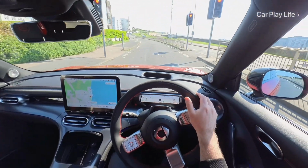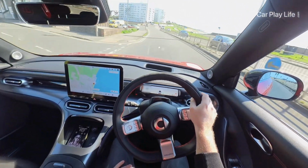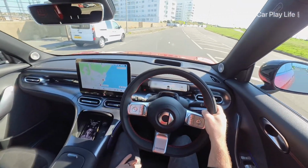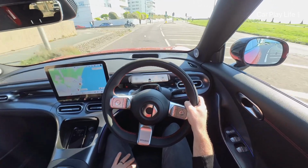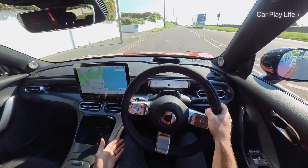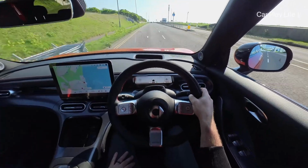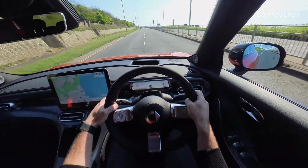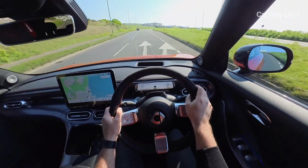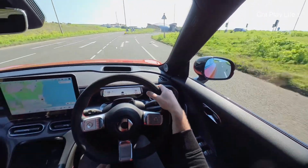Right, let's try a bit of a launch. Right, let's go. So that's pretty rapid. You do get pushed back in the seat, which is a surprise for this type of car. It looks a little bit more sedate on the outside. I really do think this is the Brabus. That's Fiat, not Smart. So is it Brabus? So I'm just going to go round. Good brakes, not too spongy like the Cupras.